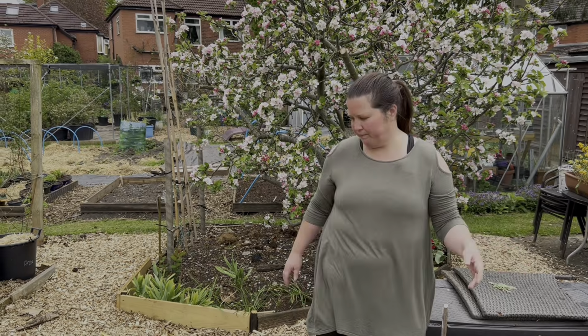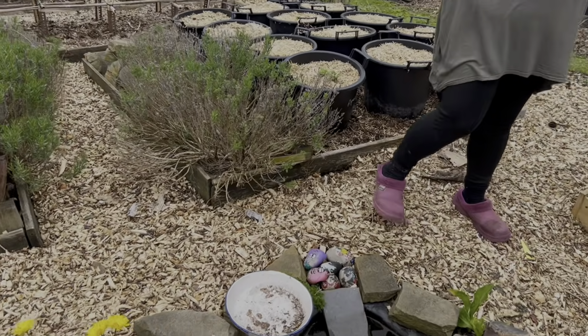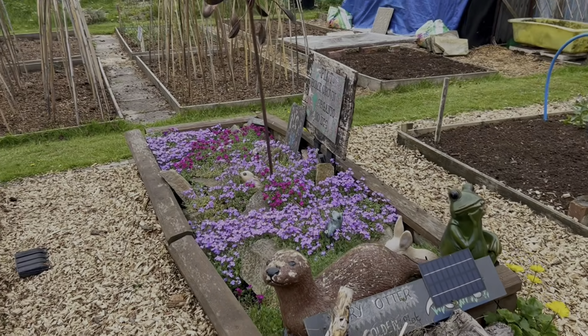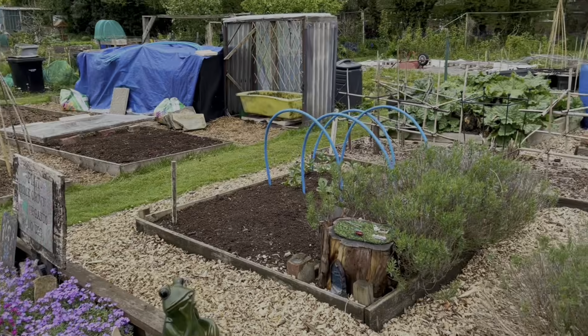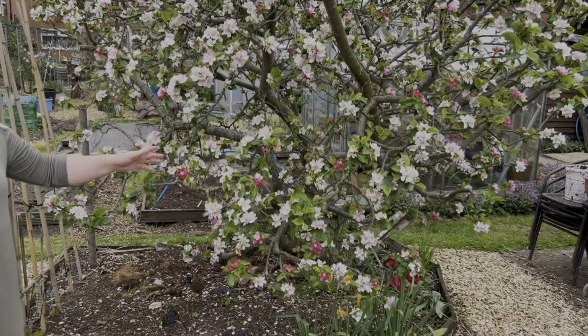If we come this way, just around here we've just got a nice little flower garden, and we do have a pond here that needs a little bit of a topping up, but there are quite a few frogs in there, which is absolutely brilliant. Behind Anthony, the Bramley apple tree is in full bloom really, and it looks really, really beautiful.